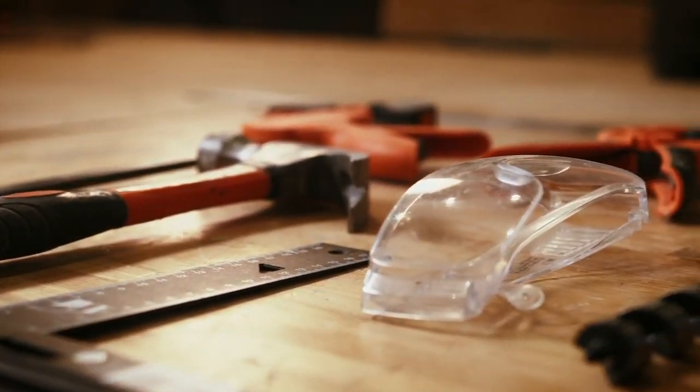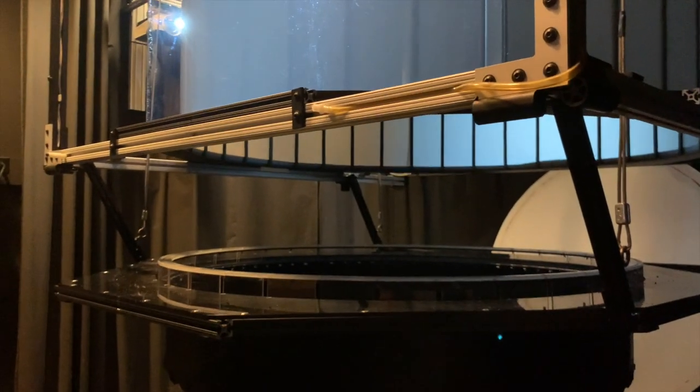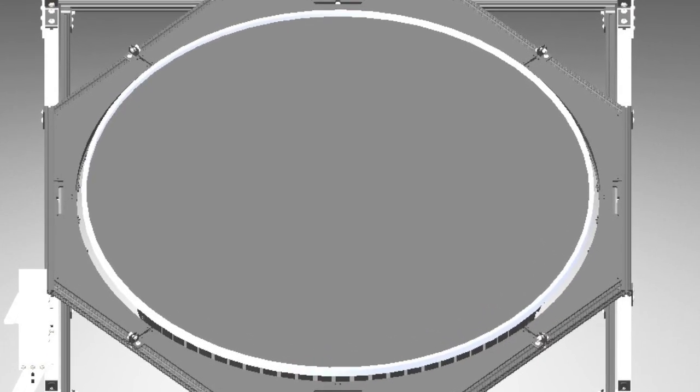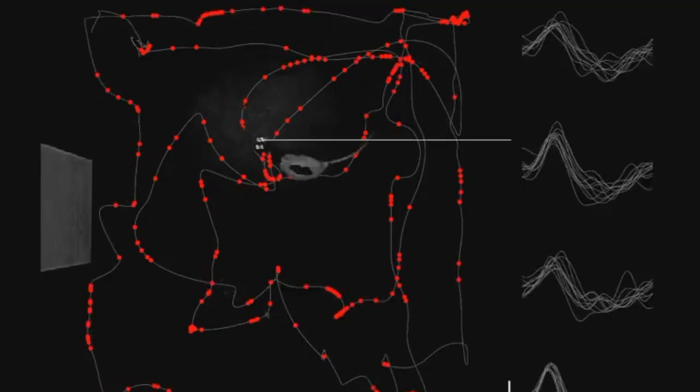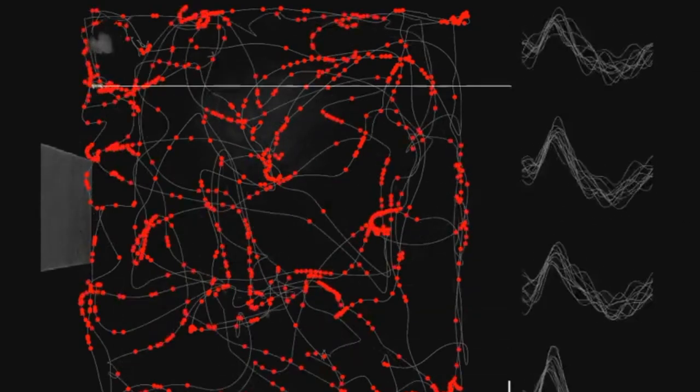Fabricated by hand utilizing workshop tools, the open platform is an anti-static flat circular surface with a near-perfect fit into the available space within the ICR Arena. The platform is made of sinterplastic with a thickness of 9 mm and a diameter of 1.31 meters. It is used for grid cell testing by providing a flat, black, uniform navigation surface that gives no visual cues to the test rat.